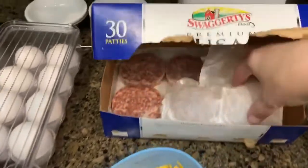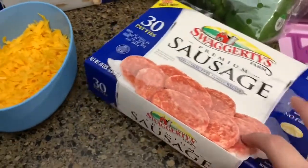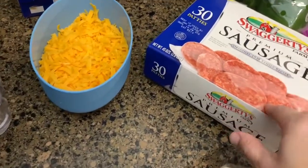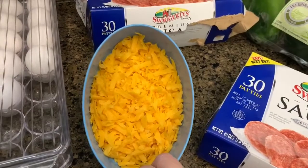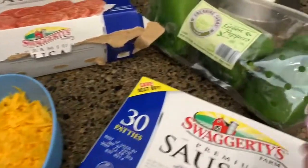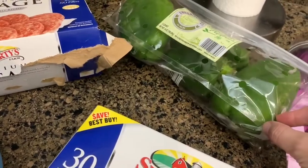And then I think in here I only have 6 pieces of sausage, so I'll open this one up, use about 8 to 10 slices of sausage. I've already shredded up some cheddar cheese, and I'm going to cut up some green peppers because I have them and I don't want them to go bad.